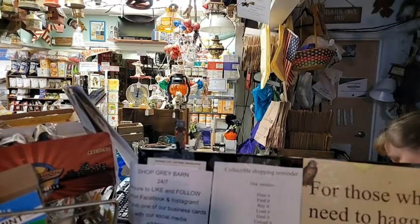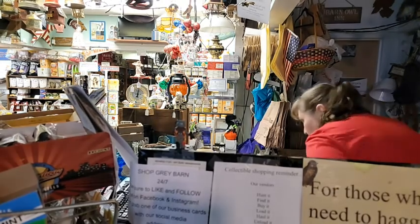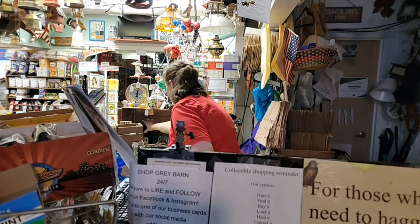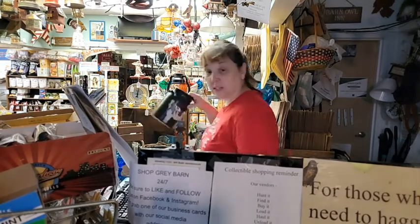To move this. I knew I forgot to do one thing tonight, and that was to move that so I could get in and out of here easily. You have to be an acrobat to work behind this counter.